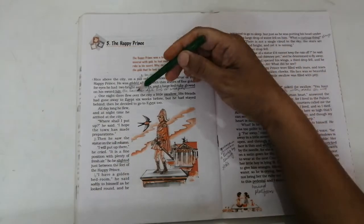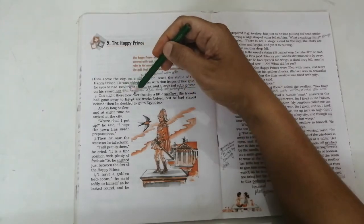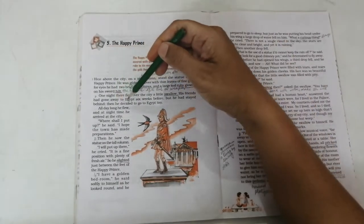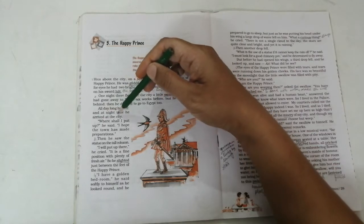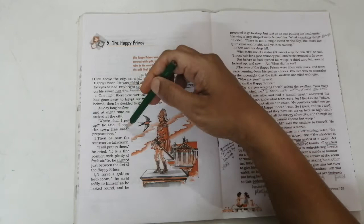One night there flew over the city a little swallow. His friends had gone away to Egypt 6 weeks before, but he had stayed behind. Then he decided to go to Egypt too. All day long he flew, and at night time he arrived at the city. "Where shall I put up?" he said. "I hope the town has made preparations."